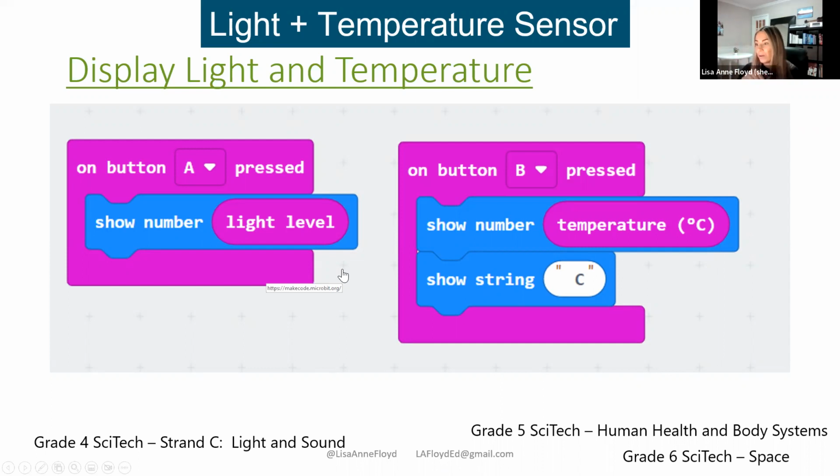So with this code here, if I press button A on my microbit, a number will go across the screen. And as you will recall, the number will be between 0 and 255. So if it's like 0 or 1, we have a very low level of light. If it's higher, then you have higher levels of light.